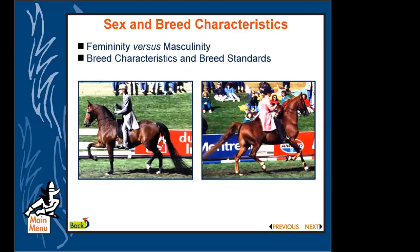Sex and breed characteristics are also an important part of judging horses. Sex characteristics can usually be described by the head and volume of muscling. Stallions typically have a more bulging jaw and overall muscling, whereas a mare's features are more refined.